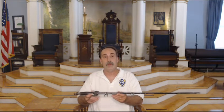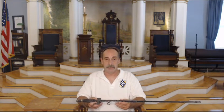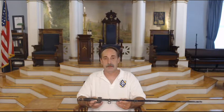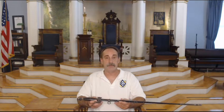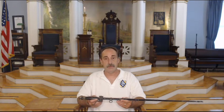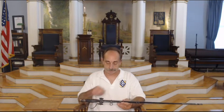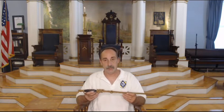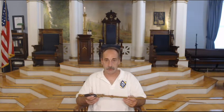Now, being a collector, I've come across many items on eBay, Etsy and many other auction sites and auctions that sometimes label commandery swords incorrectly. And I have two versions of these today. One is a silver one and one is a gold. And I primarily picked the gold one to point out that this is not a past commander sword.